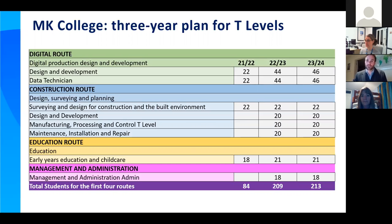But if you are interested, it's great to have you on this webinar now, because we want people to be registering their interest now so that we can make sure that we have all the necessary resources, for example, including those employer placements available for next September.